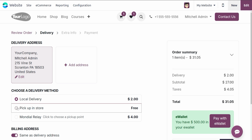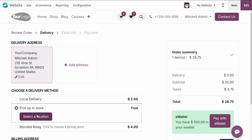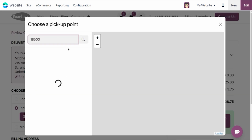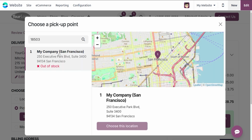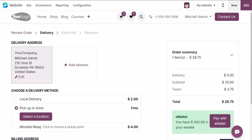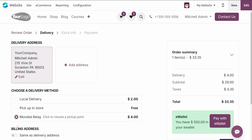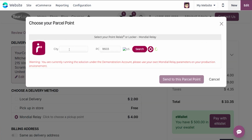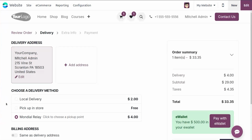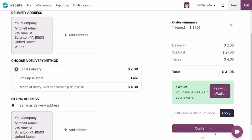Then we can choose the pickup store. So here we can select the location. While choosing this, we can choose the pickup point from the list. Here we can see the pickup point is here, but it's out of stock. We can choose the location from here. And here we have a Montreal relay, which is also open. So we need to choose the parcel point from here. Currently I'm choosing the local delivery, and we can confirm the checkout from here.